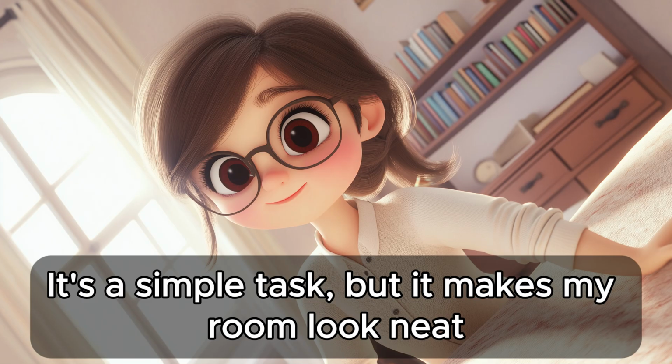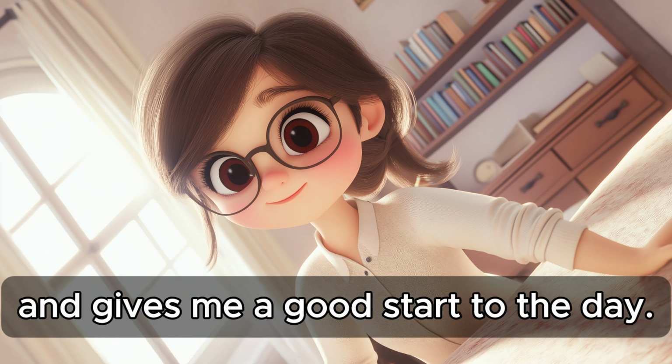It's a simple task, but it makes my room look neat and gives me a good start to the day.